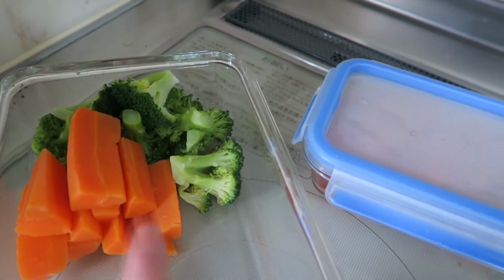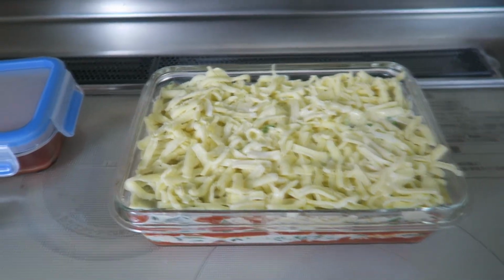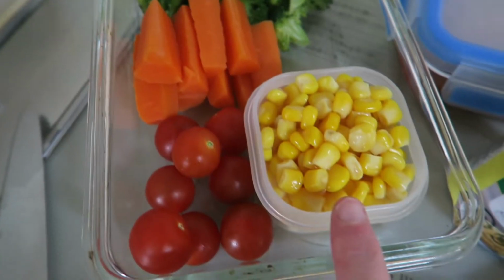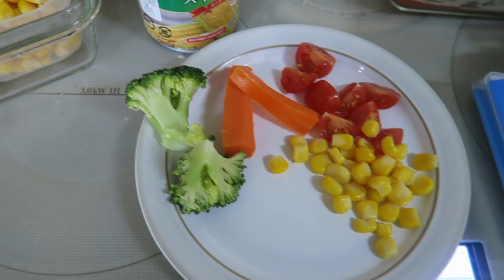This is the leftover sauce, and I also boiled up some carrots and broccoli. That's for lunches. I'm trying to decide whether to do some bread rolls to go with the lasagna for tonight. I think I might do. Also opened a tin of sweet corn and washed the tomatoes to go in there, and then normally at lunchtime Natasha has some veggies and a sandwich, and I'll have the same as well.